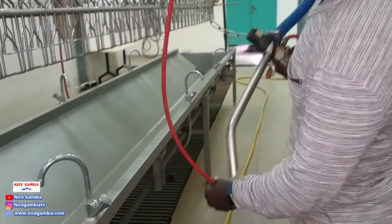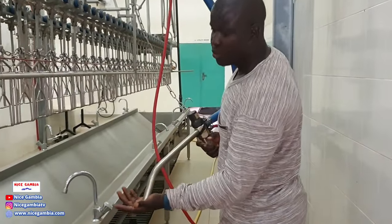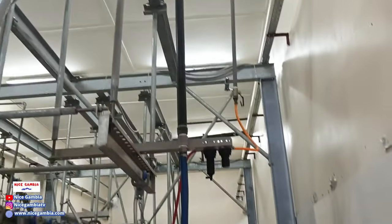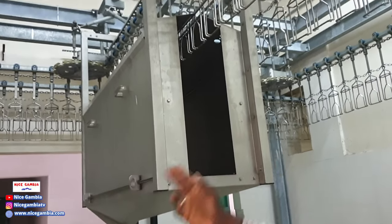Long suction gun. If you press it, you see it will suck the remaining blood that was inside and pull it out. Then the rest is just a tank with water. You use it to wash the chicken a bit, then continue moving, go to the chiller.